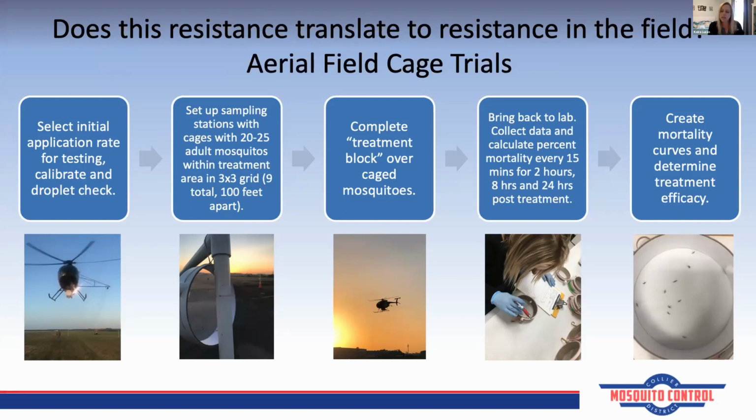Like I said, the CDC used to at least provide a kit to do a lot of these assays. And then I do want to point out, a lot of labels for pyrethroid-based materials specify a requirement for resistance monitoring. So I always highly suggest that if you are using a material that does require it, you should have a resistance monitoring program in place.